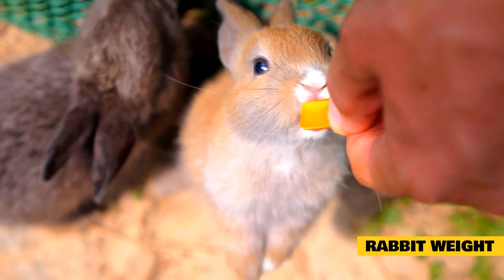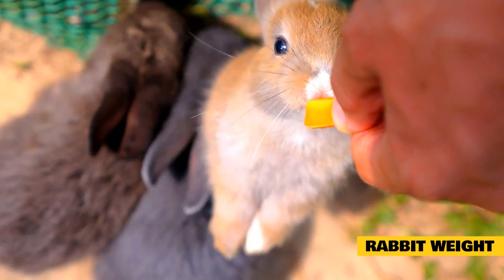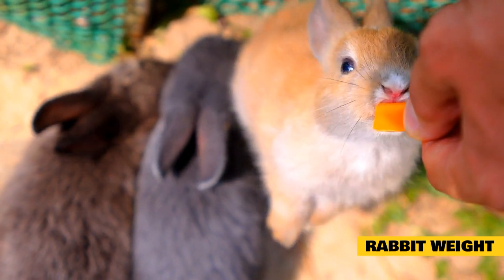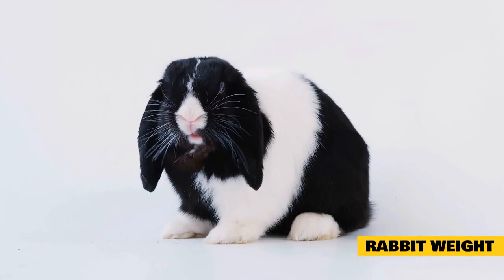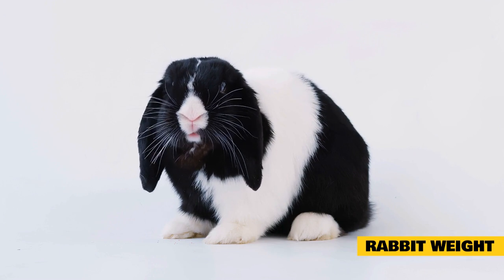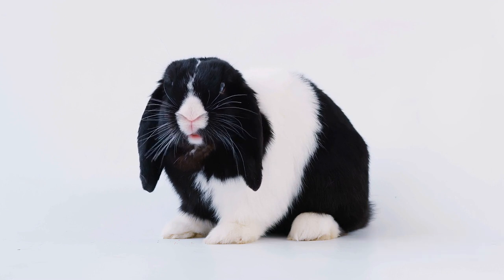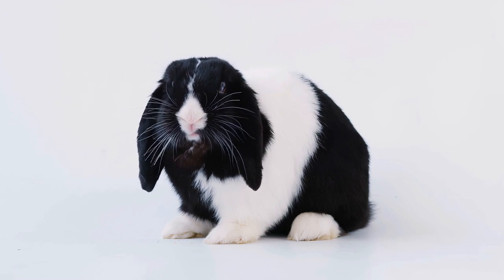Rabbit weight. Does your pet have a podgy tummy or a big dewlap? If so, he is probably overweight, and you need to reduce his food, especially treats and pellets. If your pet is losing weight, you may be able to feel an obvious backbone. See the vet. It may indicate a problem such as dental disease. It is a good idea to weigh your bunny monthly.